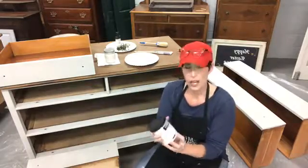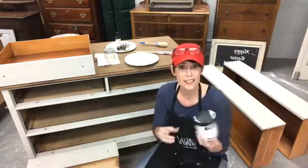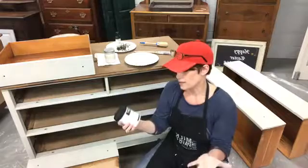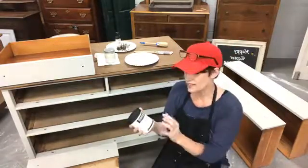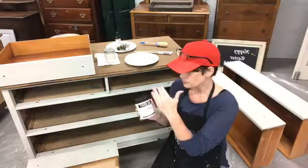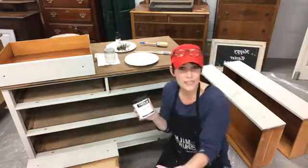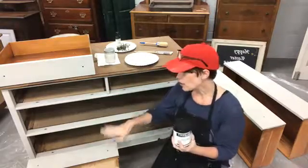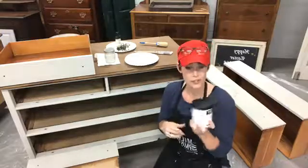Now, you're thinking, okay, why is she going to do that in between coats? Because what we found, and what the owners of the Real Milk Paint Company found, is if you use this in between coats of real milk paint, it blocks the tannins from coming through. So even though it's not real yellowing, it's yellowing enough for me that I'm going to do this.